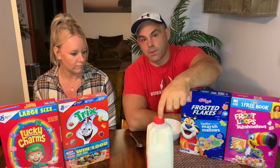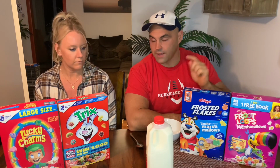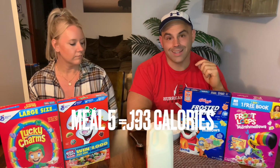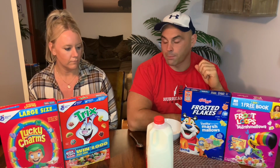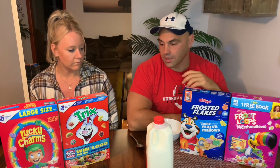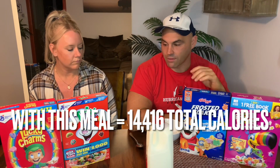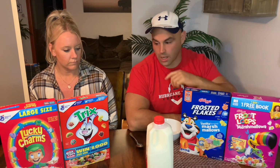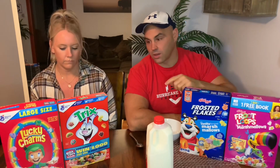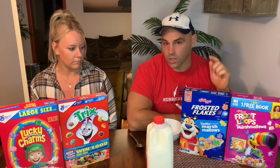I am not gonna count the milk, but with roughly 2 servings of each cereal, this will put me at right around 1,400 calories, pushing my total to right around 14,000 and whatever it is. I think it's 14,400 or 500, but I'll get all the right numbers. But we're well over 14,000 calories after this meal and this cereal. So we are going to indulge in this and enjoy. We love cereal.